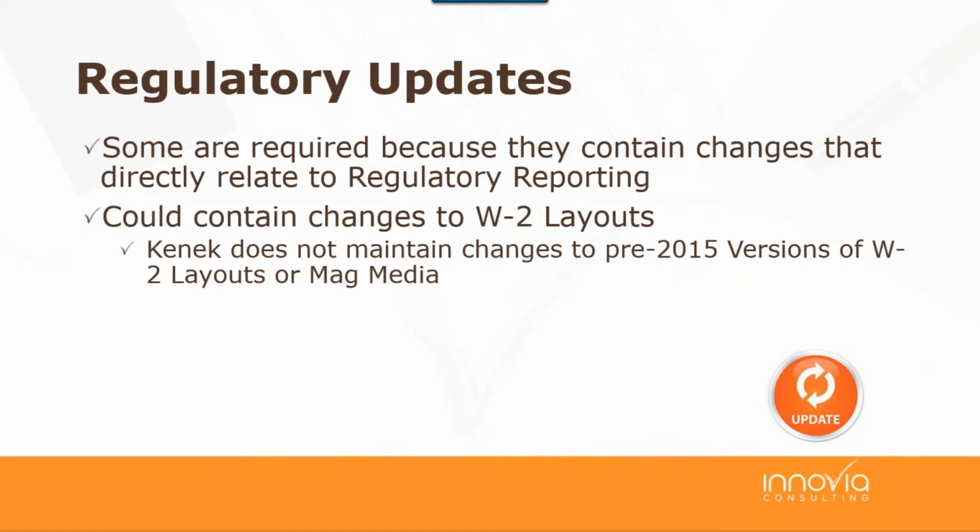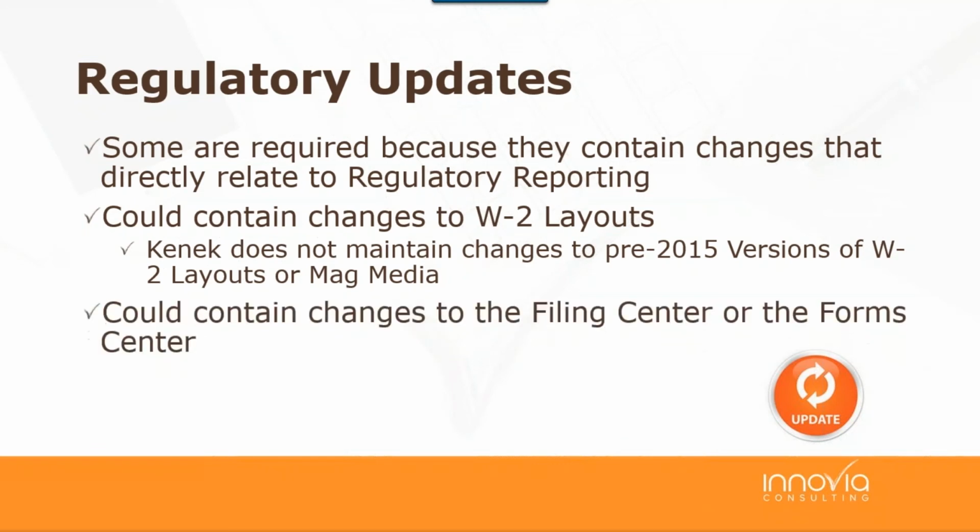Kennick does not maintain any changes to pre-2015 versions of W-2 layouts or Bang Media. So if you've got an older version, we can still try to help you, but those all have to be done manually based on what we know. So just be aware of that. The regulatory updates can also impact the way that NAV interfaces with Green Shades.